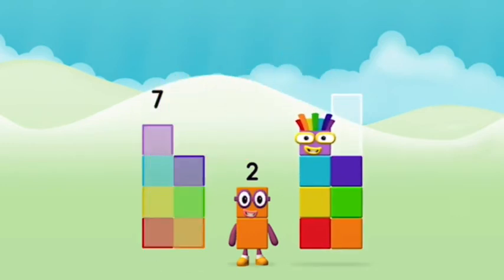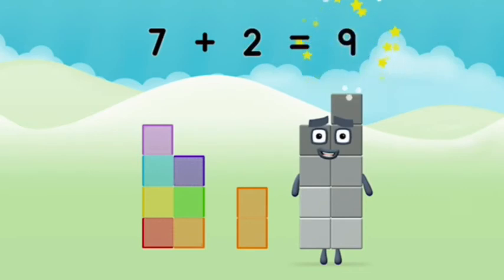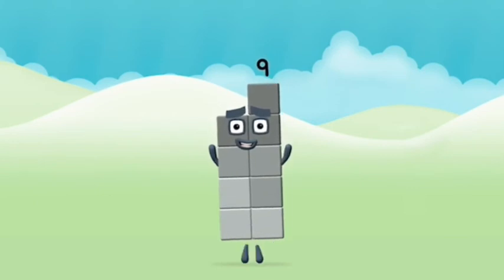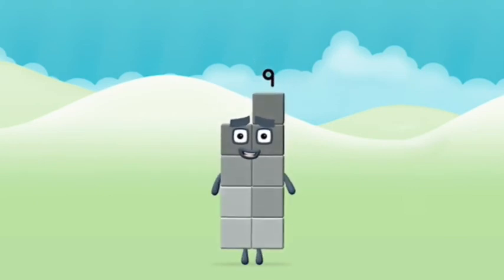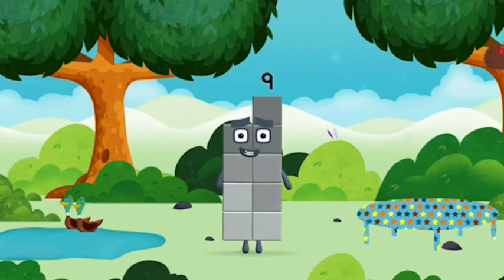Seven. Two. Seven plus two equals nine. Congratulations. You made number block nine. You made a new number block.